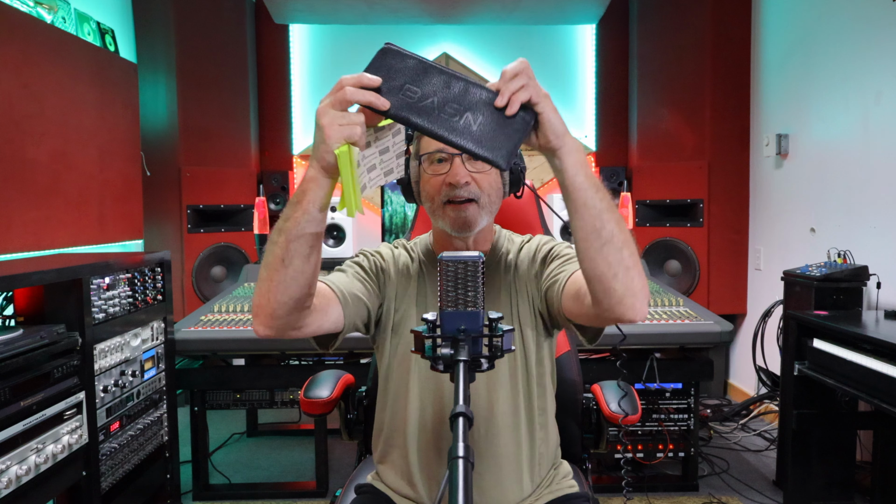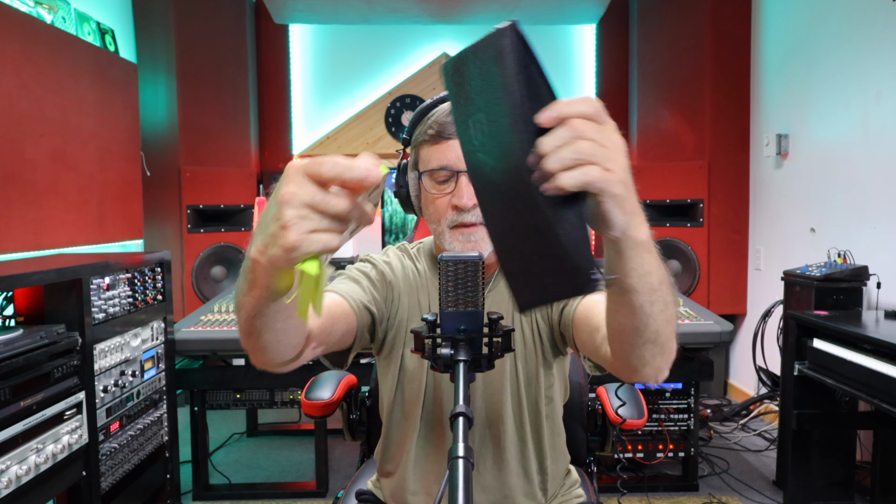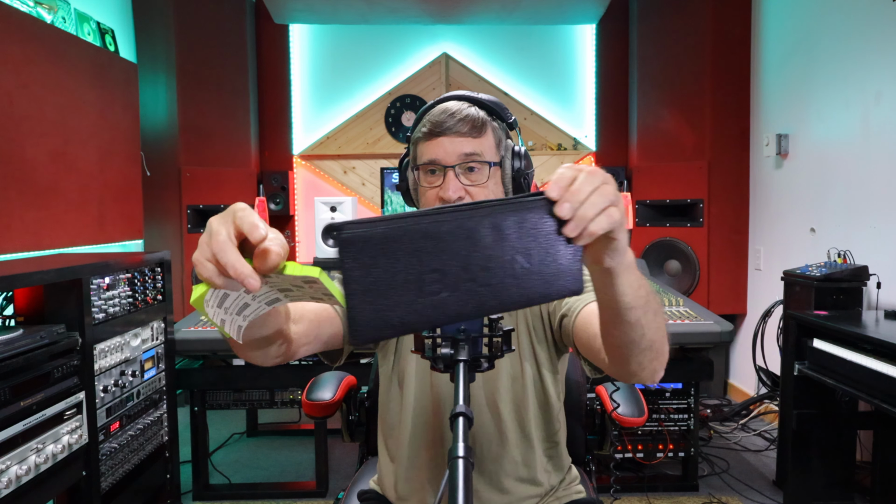And then it also came with this little case here. Check this out, huh? Is this amazing or what? And you can put this microphone in here. That's how I store my microphones. I put them in these cases, and I'll put a little silicone packet in there. Make sure and don't eat that silicone packet, okay? They're not good for supper. And I'll put my mic in here and put it in the drawer.